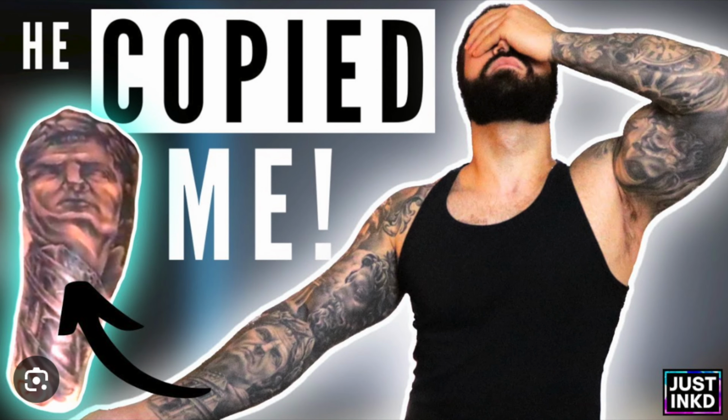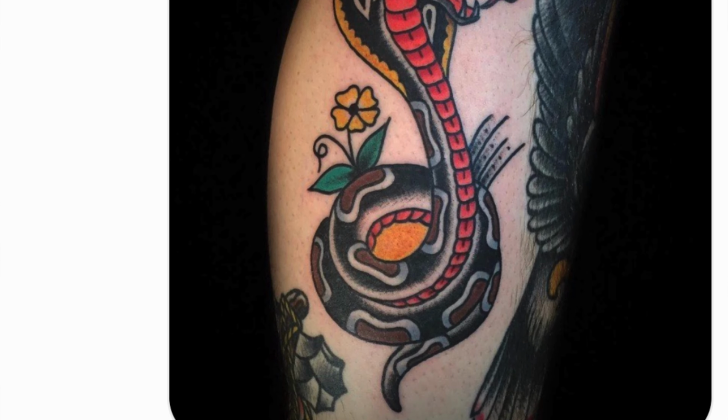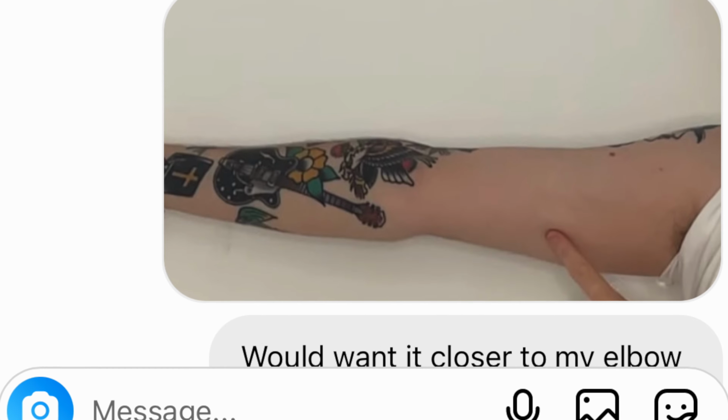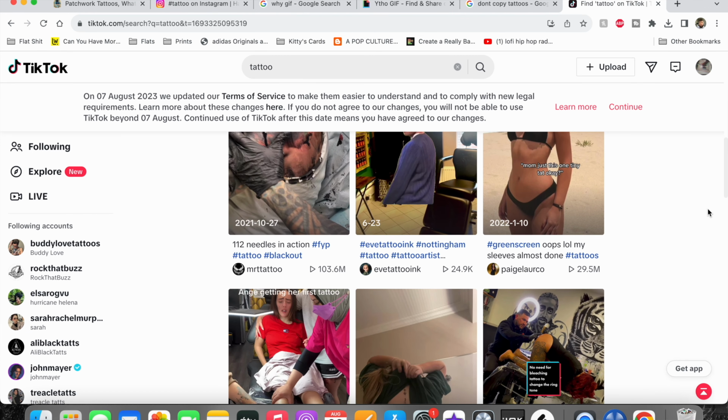Now, to be clear, you don't want to be copying anyone else's tattoos, but it is perfectly okay if you see an image that you love and you want to get something similar. You can then send this image to your artist and ask them to draw up something custom that has a similar vibe.